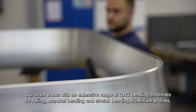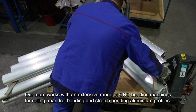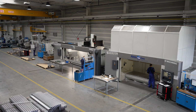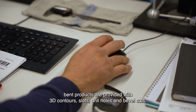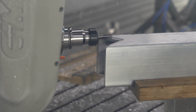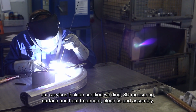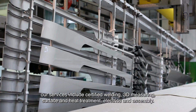Our team works with an extensive range of CNC bending machines for rolling, mandrel bending and stretch bending aluminium profiles. Using specially developed 5-axis machine centers, bent products are provided with 3D contours, slots, drill holes and bevel cuts. In addition to bending and machining, our services include certified welding, 3D measuring, surface and heat treatment, electrics and assembly.